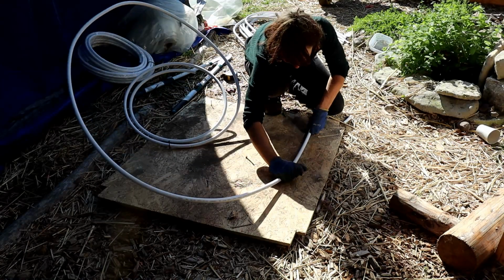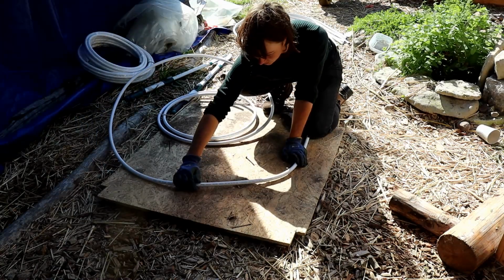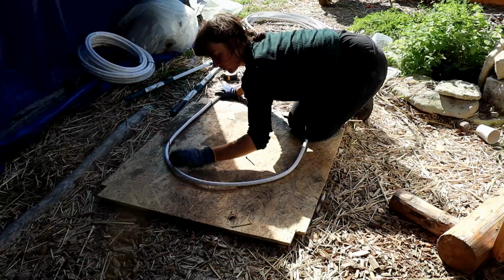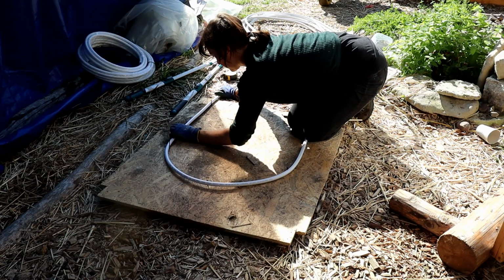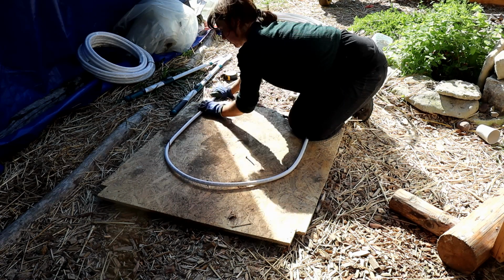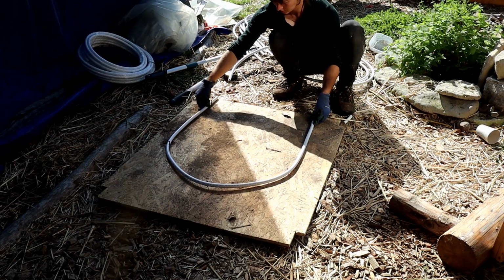I also prepared for autumn to arrive by making hoops out of bendable water piping. These will later cover some of our garden beds and hopefully protect some of the produce so we can use it for a longer time and get an early start next spring.